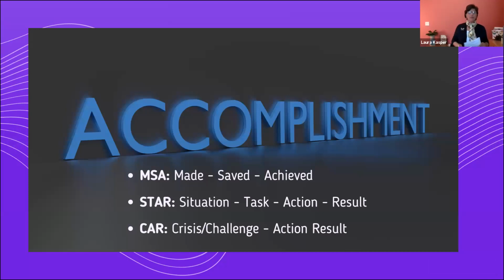So your resume, please remember this if you don't remember anything else about this presentation, your resume is never your job description. Your job description is bullet, answer the phone. Your job description is bullet, handle customer service issues. Your job description is bullet, process accounts payable. Your accomplishments is what makes the difference. Employers are hiring you for your accomplishments.